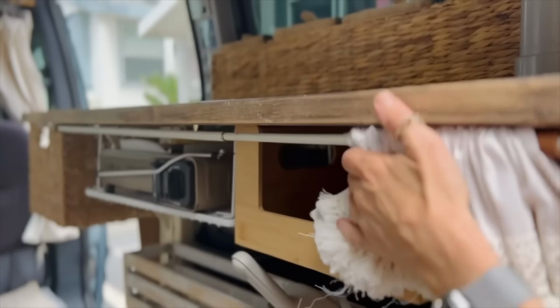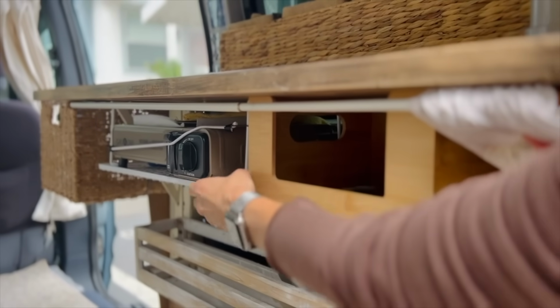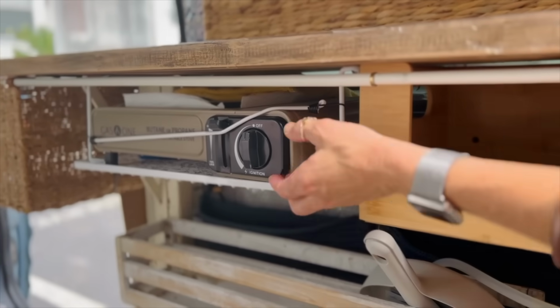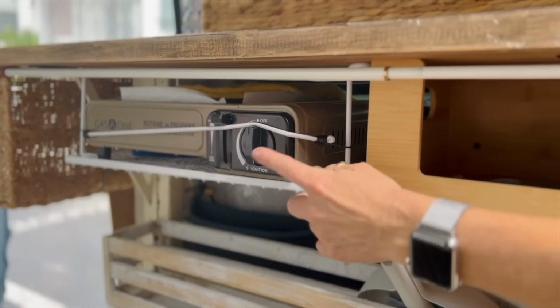Underneath this countertop is storage for utensils and for my propane. This can be taken out, but it's nicely secured while you're driving. You can take that out and use it as a cooktop. I'm not a camping kind of girl, but my sister is. She did a lot of DIY to it.